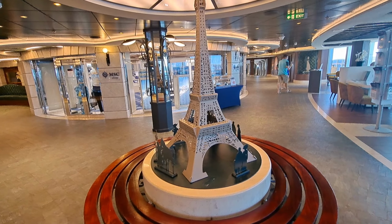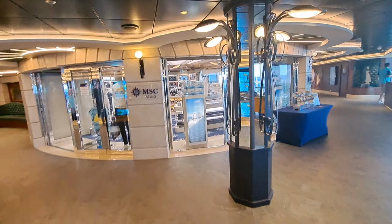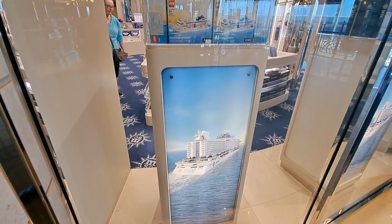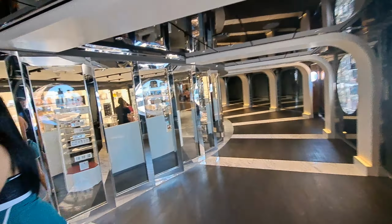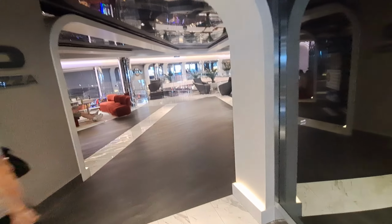So here they have a statue from Paris, the Eiffel Tower, which is really cool. And then they got an MSC shop here. Buy anything that has MSC on it. So this is a cute little area. It's like a little walkway to the shops here. Kind of neat. Okay, see where it takes us now. Oh, those are windows or mirrors. Look like you can go right through them. It's crazy. This is a very clean ship.